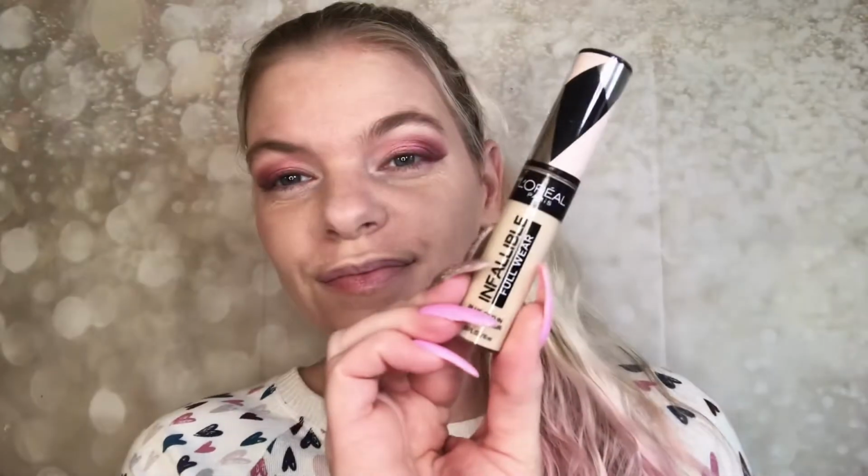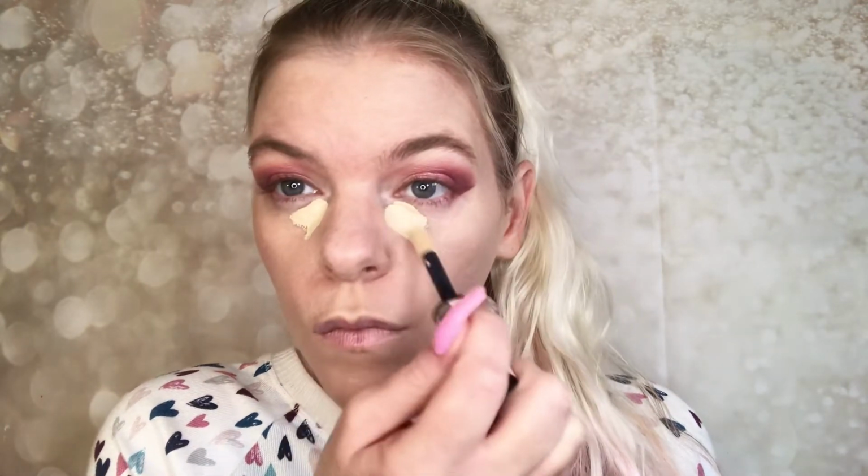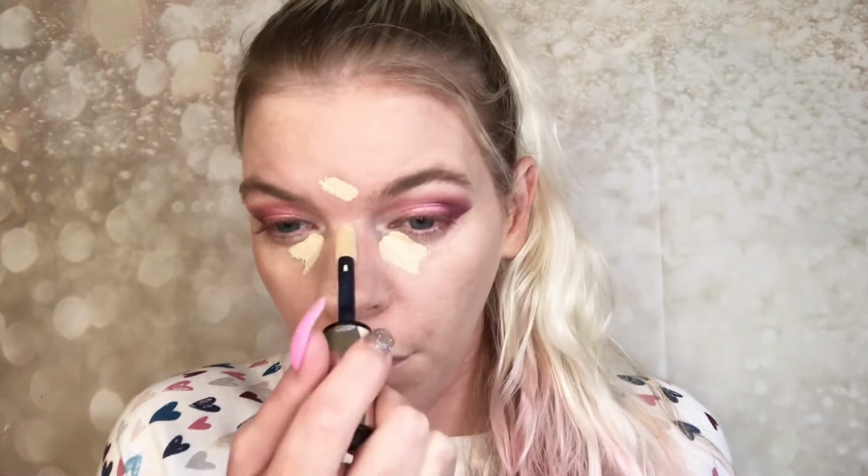Then we are going to go back in with the L'Oreal Infallible Concealer, and we are going to just conceal underneath the eyes. It does have a big doe foot applicator, just like the Tarte Shape Tape, but this one here is not as drying as the Tarte Shape Tape. So just going to put a little bit between my brows, down the bridge of my nose, and of course my Cupid's bow, because I am trying to highlight the center of my face.